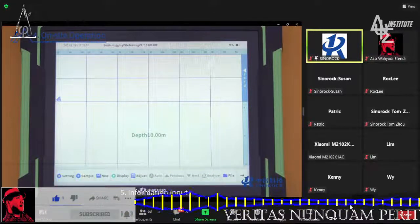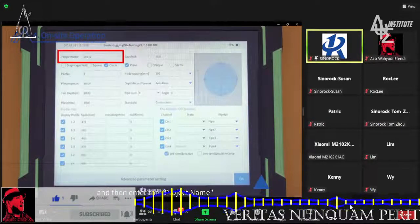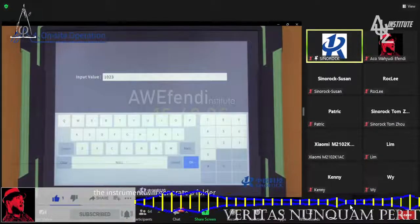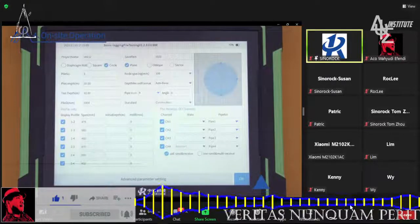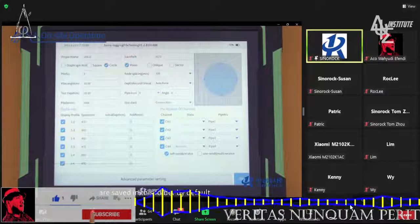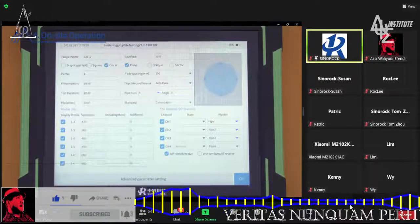5. Information Input. Click the Setting button and then enter the project name, Save Path. After Save Path setting, the instrument will generate a folder named after the corresponding character. If the project name is not modified, the files of each pile are saved in this folder by default.